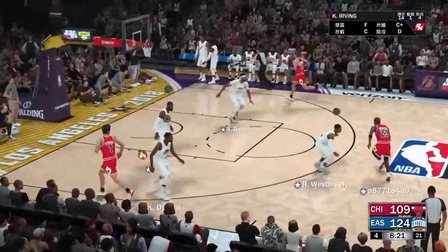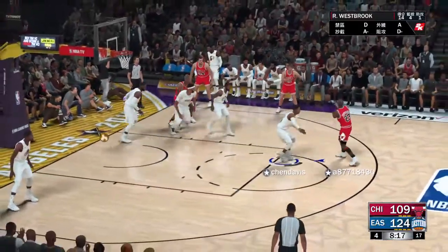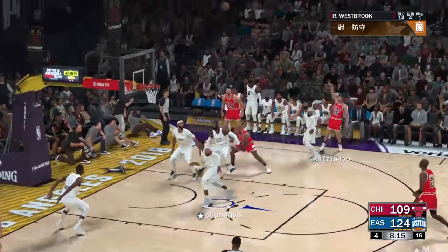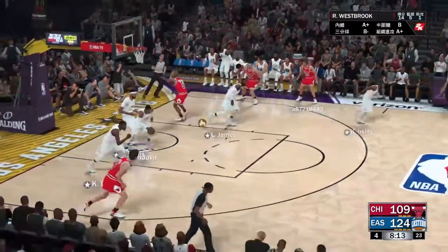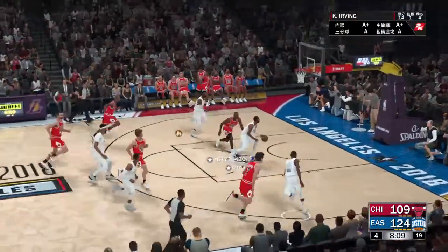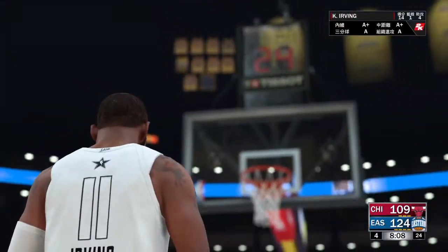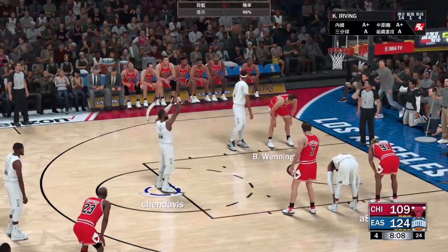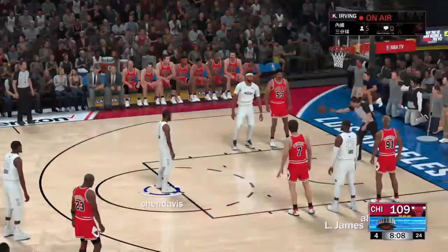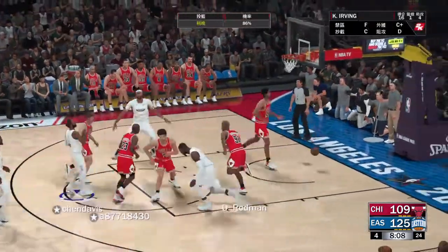Here's what the East is going with right now. Durant's checked in for George. Russell Westbrook comes in for Oladipo. And Irving subbed in for Goran Dragic. The Bulls also changing it up. Wennington, he's checked in for Longley. Rodman comes in for Pippen. And Steve Kerr is subbed in for Harper. Irving isn't afraid of getting physical inside, showing big-time strength to pick up the foul.